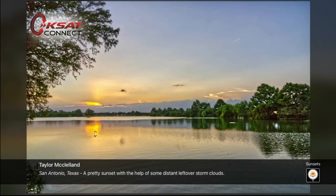And I'll leave you with this. A good note, had some storm clouds out there in the distance with this photo that was sent into KSAT Connect from Taylor McClellan earlier today. Maybe we'll see a few more by tomorrow evening, guys.